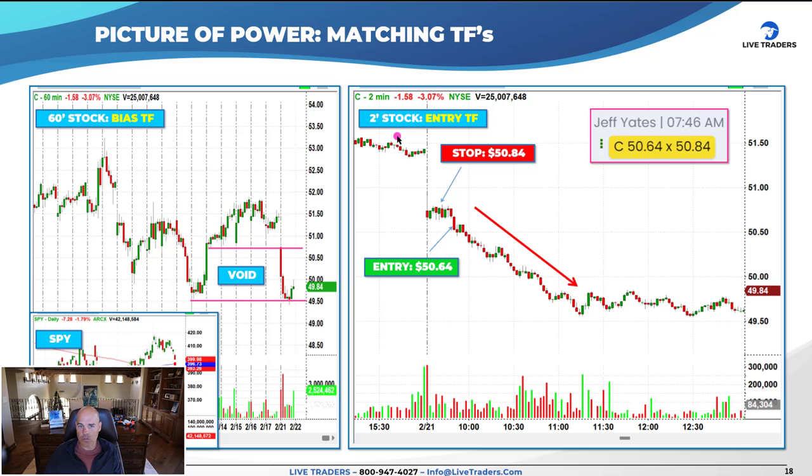But let's not look at the 2 minute. Let's start with the 60. This is our time frame of bias. Okay, so we already determined yesterday that our market bias was weak. We talked about it on the HD trade. Our market bias was weak, great. Now let's look for short ideas. Okay, so we look for short ideas, okay?